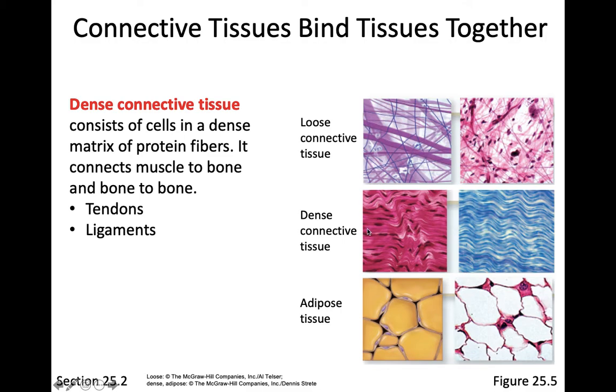And it's going to be very tightly wound together, very tightly packed when compared to our loose connective tissue up here. And the reason for that is it's going to have to do a lot of work. That's what's going to be pulling your bones. It's what's going to be doing work for muscles. It's going to make your muscles move. It's going to make your bones move. You need to be able to pull lots of weight with those tendons and those ligaments and things.